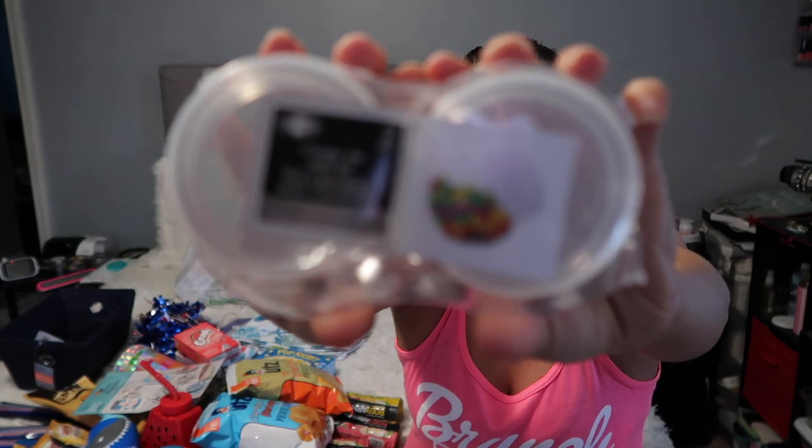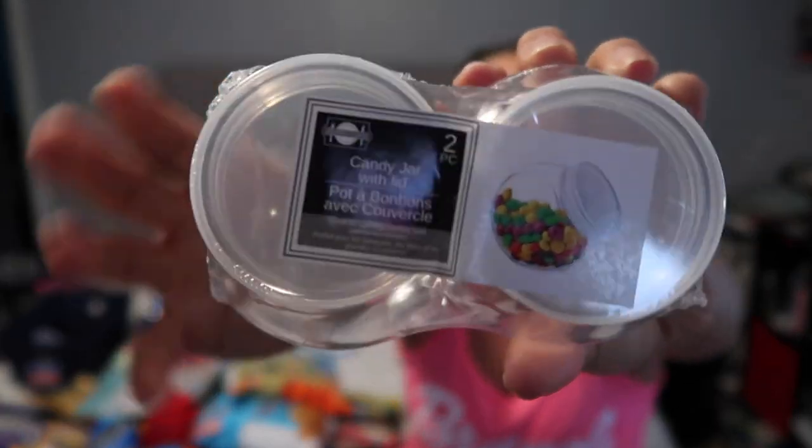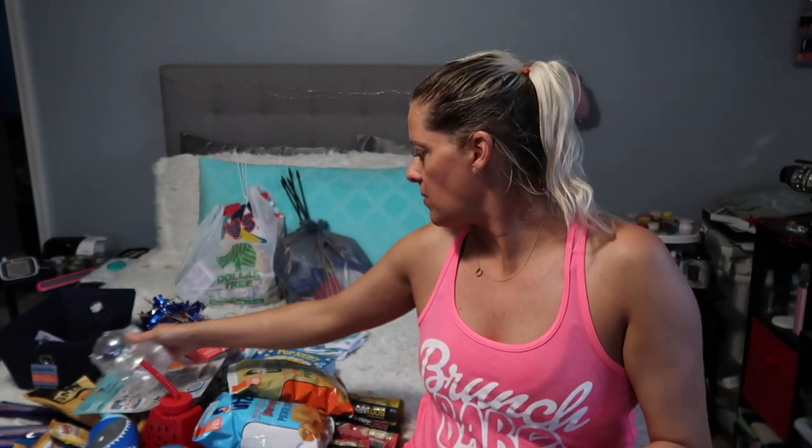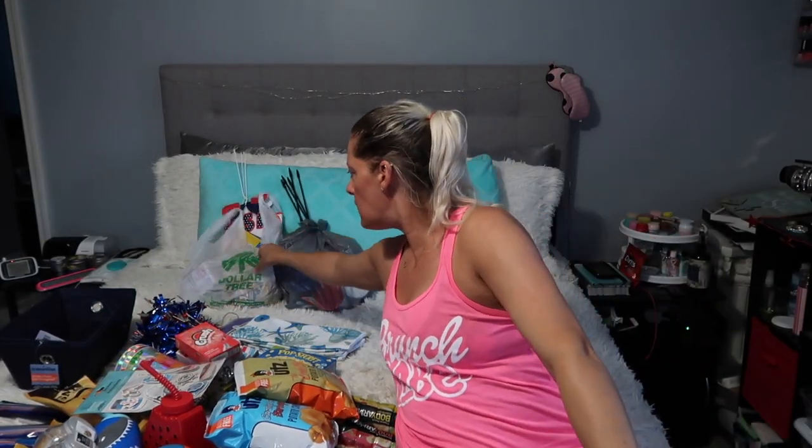Also in here, I got these little containers. I thought Adri could use these. She has all these just little stuff all over in her room. This is a candy jar with lid, but it's super small. It looks like the lids screw on. They're so cute though. I could even use them in the bathroom, like with bath bombs and stuff. I don't know. Let's see, what's the next stuff in here?